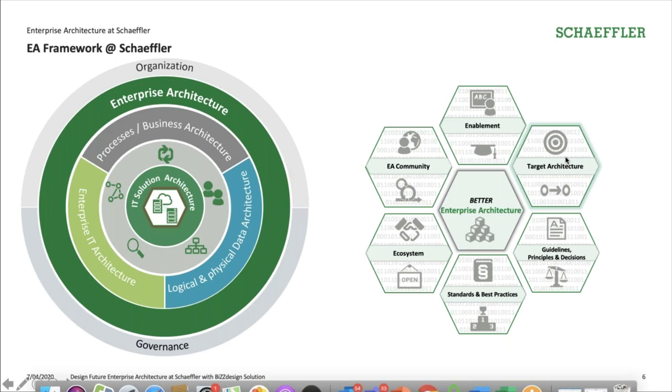more collaborative mode. I'm not a fan of having an enterprise architecture team or even a department as an expert group. Yes, we need that as well, but enterprise architecture for me is more a collaborative approach, and that's why we are focusing with reasonable focus on enablement and community work to bring this architectural thinking to our stakeholders on a global level.